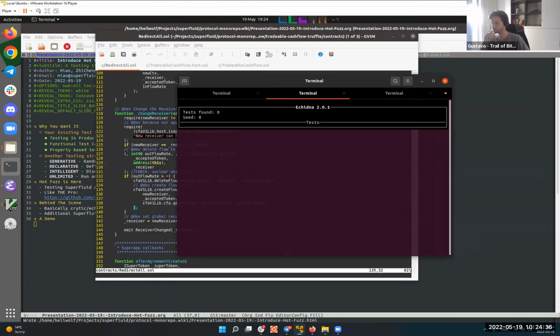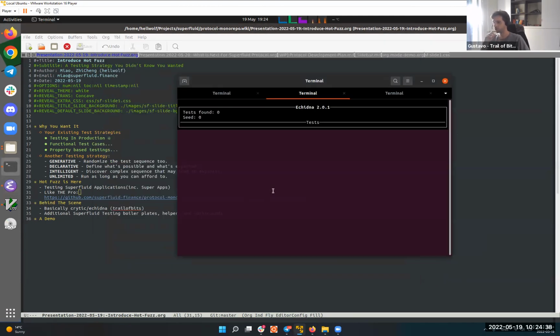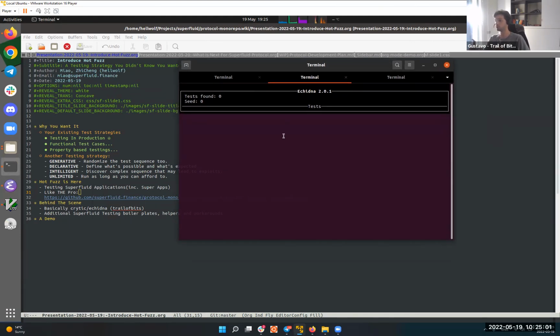Hello, I'm Gustavo. When you do a unit test, you put concrete values. So you do action 1, action 2, and then you check something. So all these values are fixed. With fuzzing, you can replace the fixed values by some variable value that will be randomly generated. Of course, you will need to create a property.